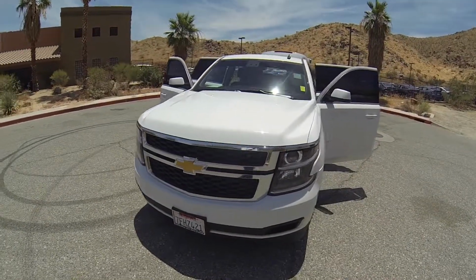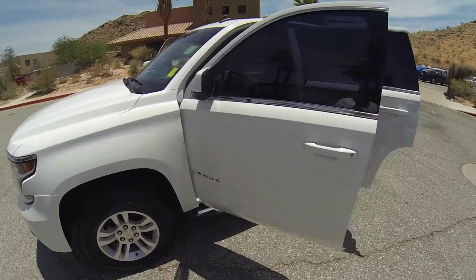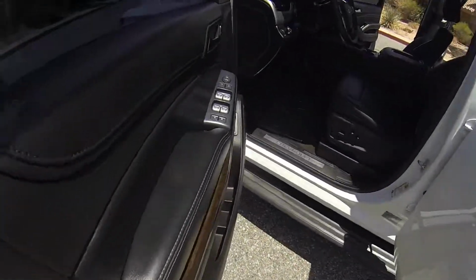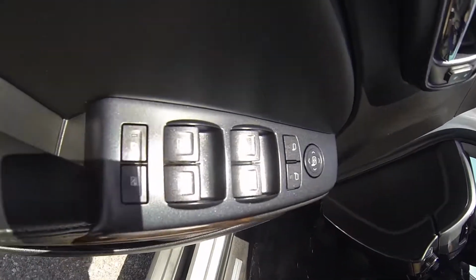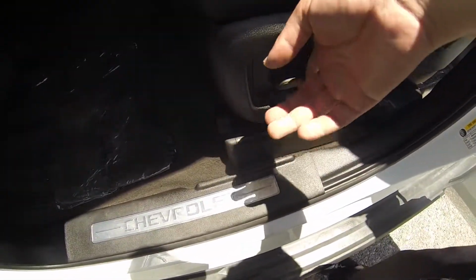Hello, here we have a 2015 Chevy Tahoe with 35,000 miles. This vehicle is equipped with powered windows, powered mirrors, memory driver seat, powered driver seat.